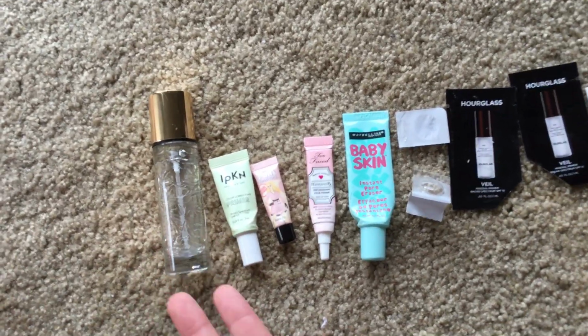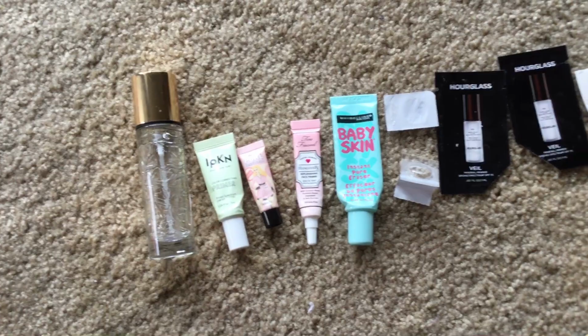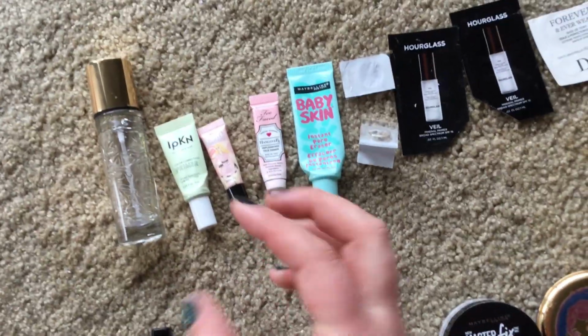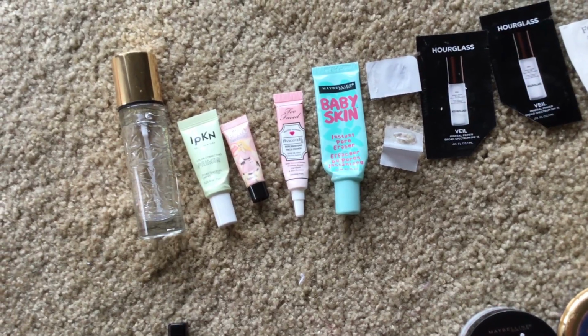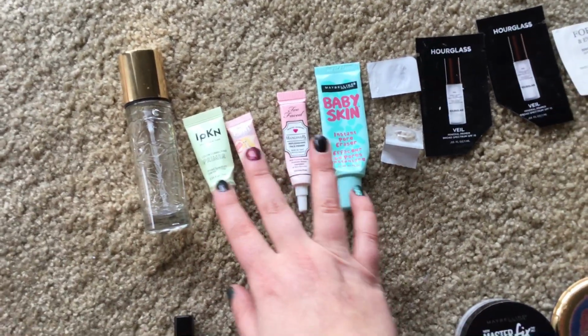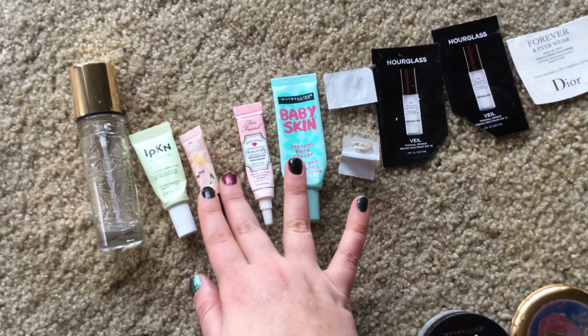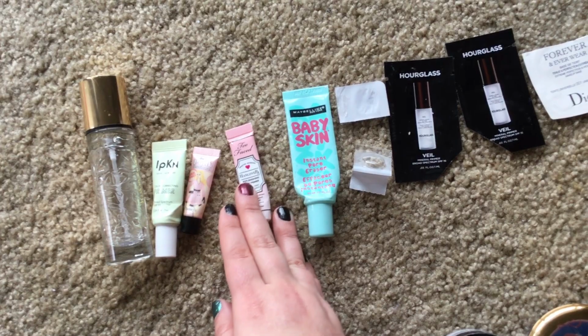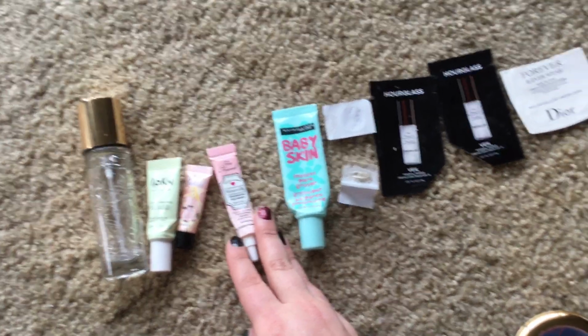Just because I like something, I'm really prone to hoarding things I like and not wanting to use them, but I know that's dumb, and so that's gone. I used up this Ipkin primer, which was not great. That one, Benefit Professional Pearl, not great. I like the Too Faced Hangover RX, especially in the winter.